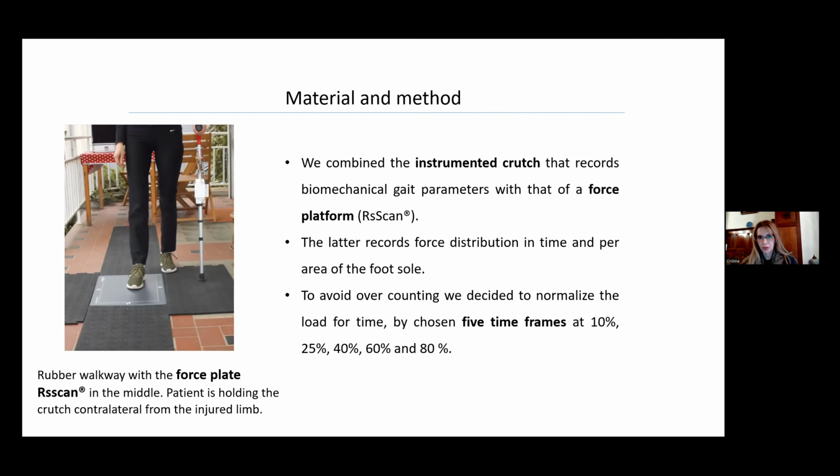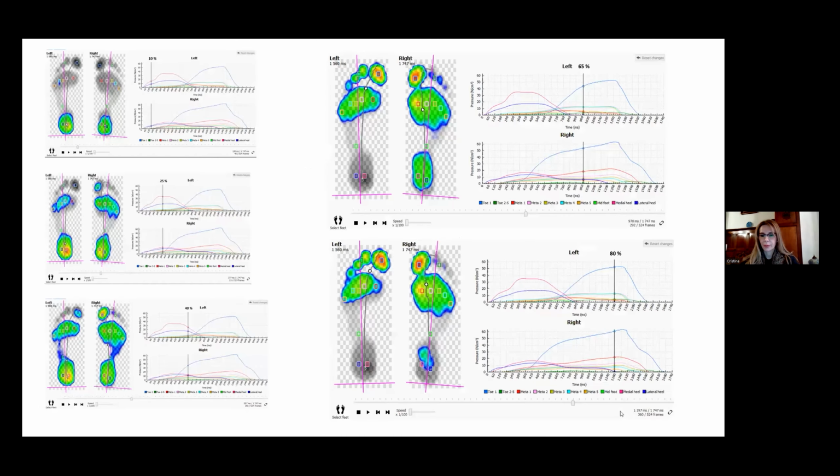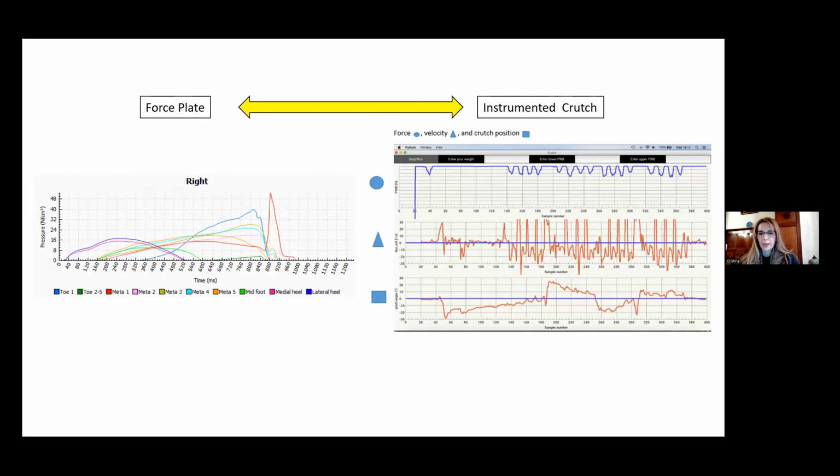To avoid overcounting, we decided to normalize the load for time by choosing 5 time frames at 10, 25, 40, 60, and 80%. And this is an example for the 5 time frames recorded with the force platform. These are recorded graphics obtained from the force plate and from the instrumented crutch, where we have registered the force, velocity, and crutch position.